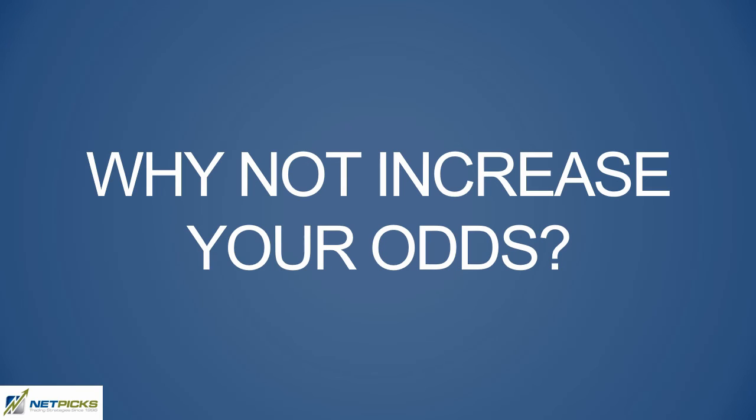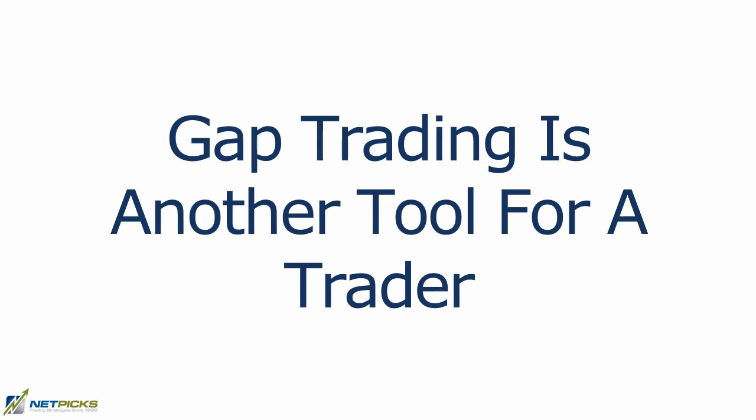Now, yeah, you can keep it simple. You can just watch the 5 minute chart and trade that. But in my opinion, if you have the ability to obtain more price information by looking at the 1 minute chart to increase your odds, it makes sense to do that. Now, there's going to be times as well when price gaps at the open. And learning what gaps are and which ones they are and how to trade them, that's another tool for a trader as well.